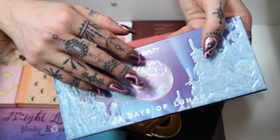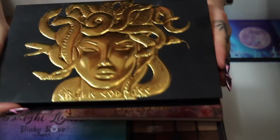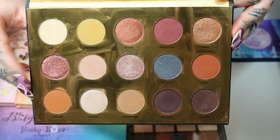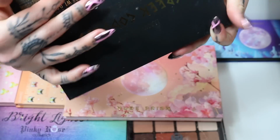So this one's gonna be staying, very recent. That's an easy one. Then I got 2 tougher ones. So I have the Greek Goddess palette. This gold just reflects everything. I try to clean it up and feel like I just made it worse. But definitely very pretty palette.